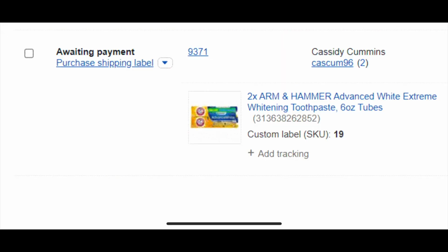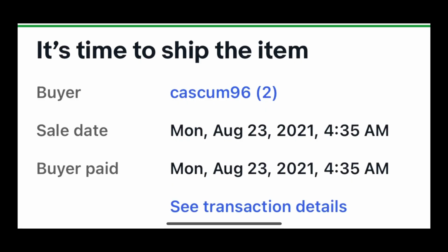So I go back into my phone, check the app, and the app says that it's paid for and it's ready to ship. And you can click on the transaction details and it shows me that it's a global shipping program item going to Erlanger, Kentucky. And I'm like, okay, I don't know what to do at this point.